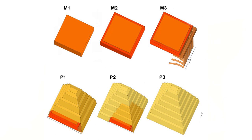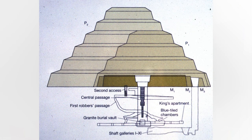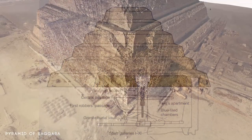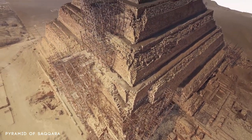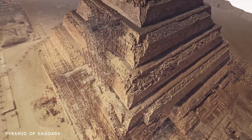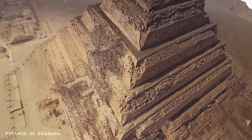The east side included 11 chambers for secondary burials. The mastaba then had 3 mastabas stacked on top of it, and it became a 4-step pyramid. It was later expanded with another 2 mastabas on top of the existing stacked 4, and thus it became a 6-step pyramid. Eventually, it was expanded again in the north, and it became the final form of the 6-step rectangular pyramid we now see today.